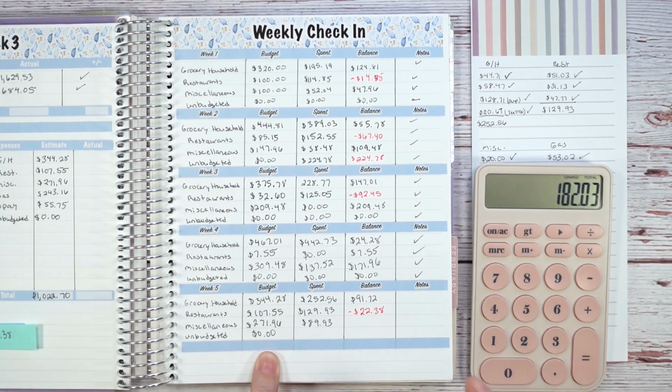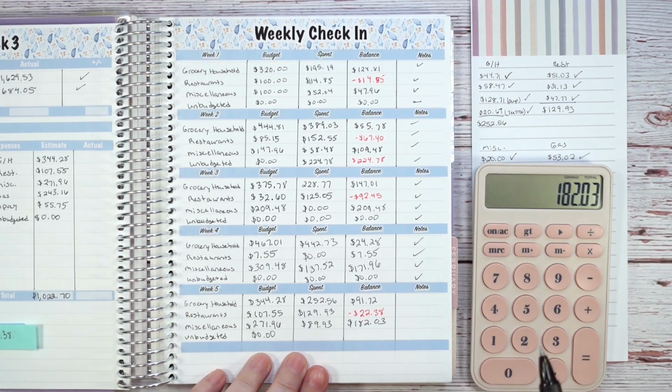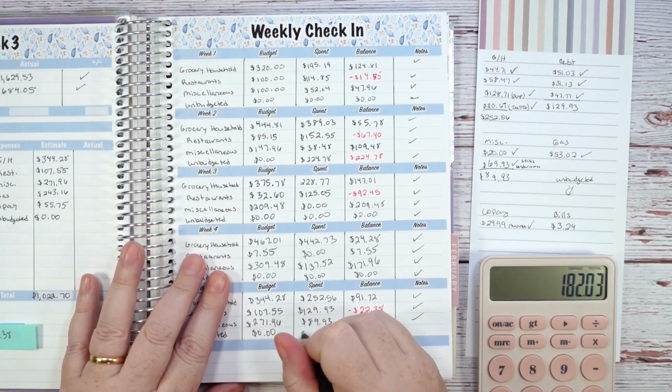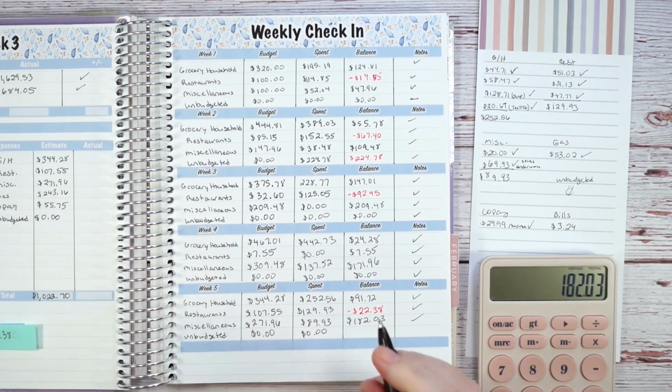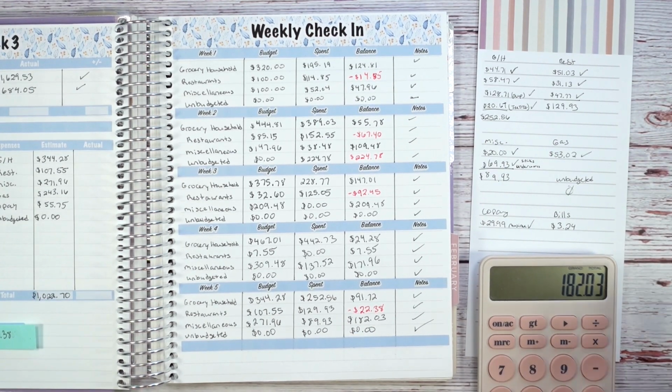There we go. So that is $182.03. Now I'm going to put check marks because I've already made the bank transfer and paid that. You see here I have zero unbudgeted. I didn't have anything out of the ordinary that I didn't have a category for. So we are good to go there, and that kept us in budget.